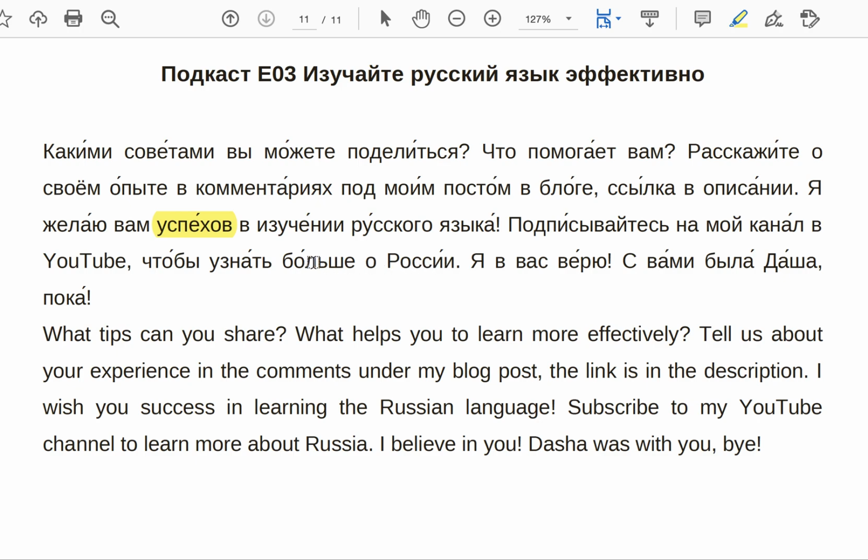So больше is typically a trigger word, but here it changes over to prepositional. So больше, if it was больше of something, then that would be in the genitive case.